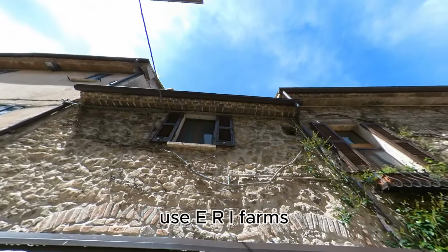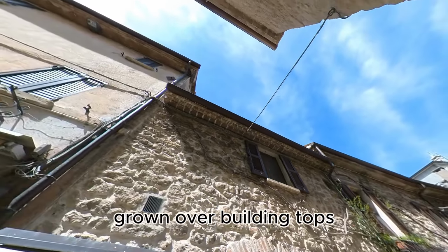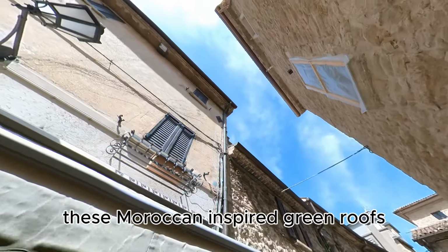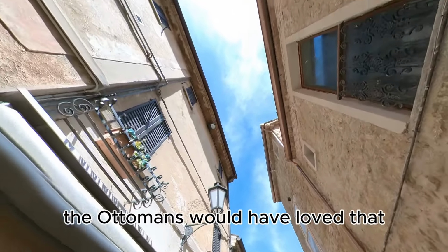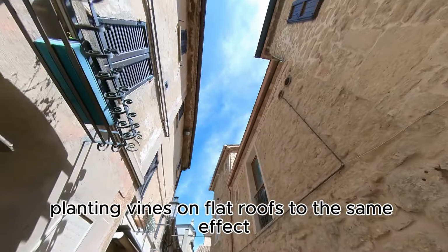Here's a bonus tip. Use ERI Farms evaporative roof irrigation systems grown over building tops. These Moroccan-inspired green roofs cool interior temperatures by 3 to 5 degrees Celsius. The Ottomans would have loved that, planting vines on flat roofs to the same effect.